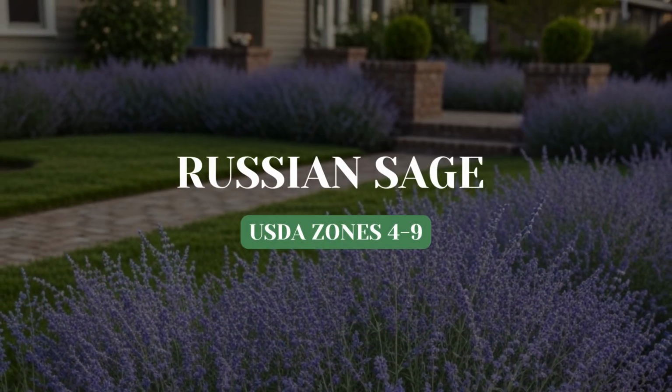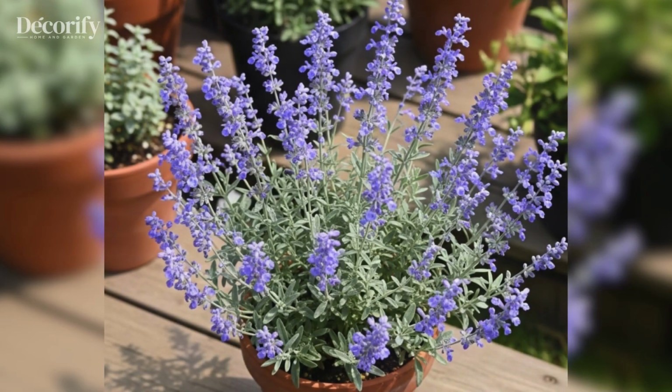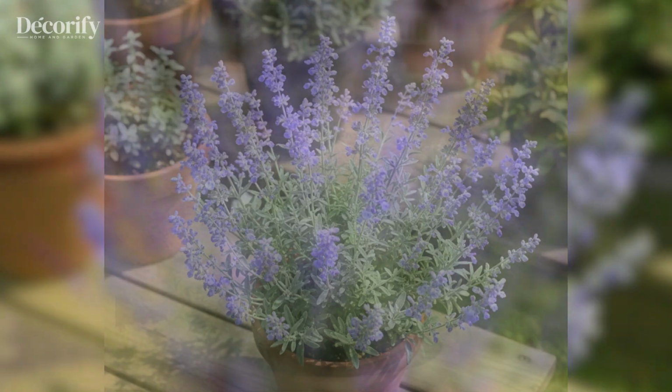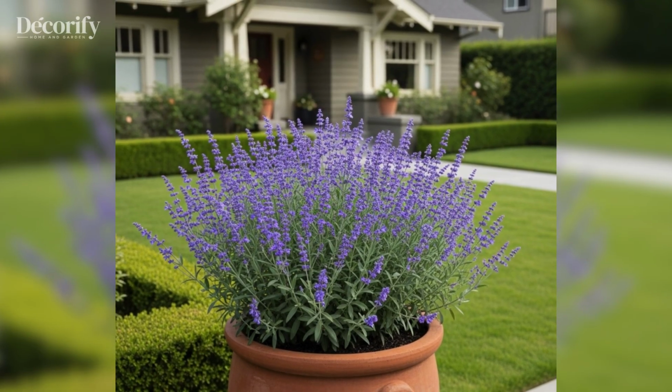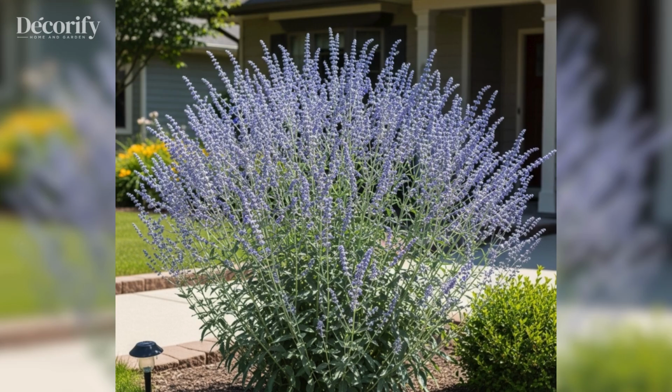Looking for a big, billowy presence in your pot without babysitting it? Russian sage is your guy. Its airy lavender blue flowers and silvery stems create a dreamy look. No irrigation required. It thrives in hot sun and poor soil, which makes it ideal for big patio containers.